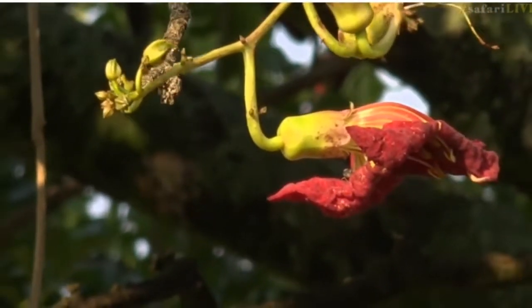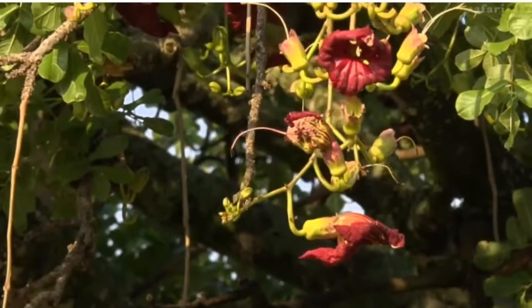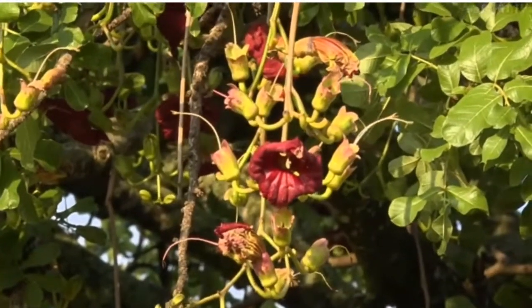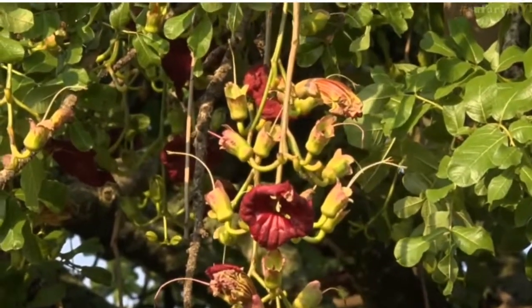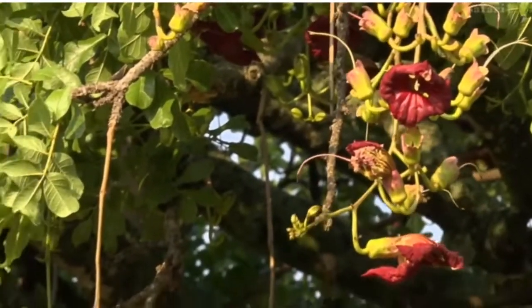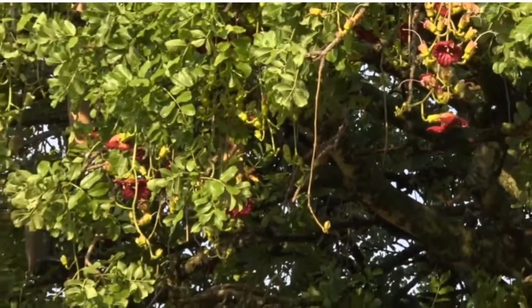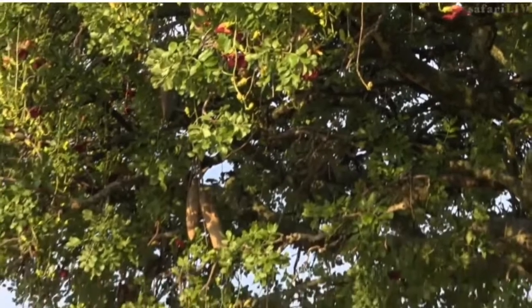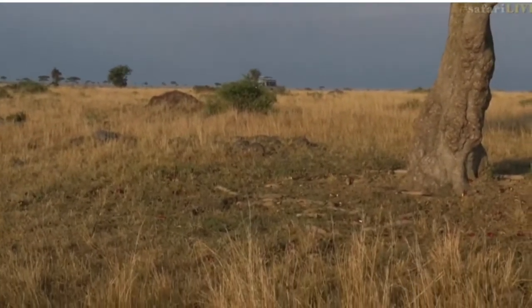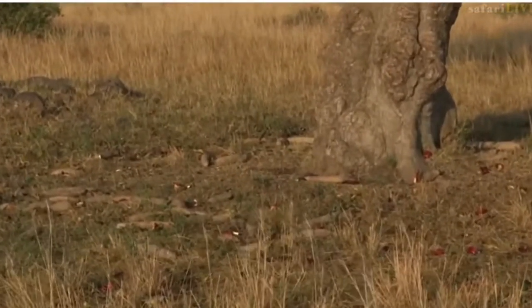Hello, Nikki. You'd like to know what the sausage tree flowers smell like. As far as I can remember, they don't smell very nice. Not that they smell very bad, but they don't have a hugely pungent smell. But what I'll do is go and pick one up. There's lots of them actually falling. I've seen two fall from the tree since we arrived here. So I'm going to pick one up and give it a sniff and let you know exactly what it smells like right this second.